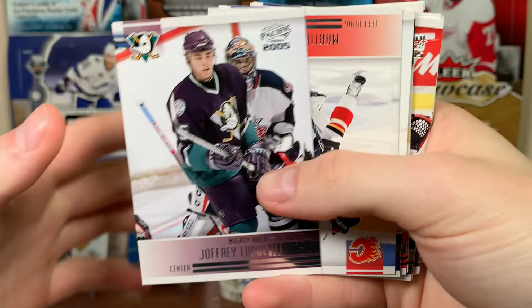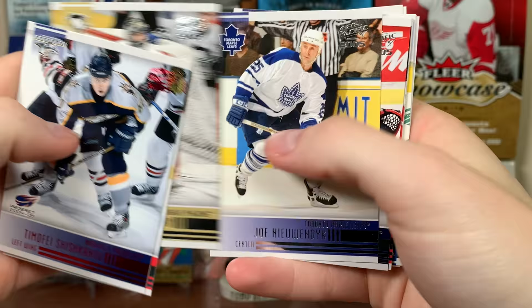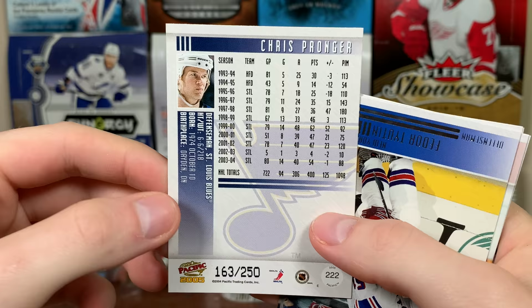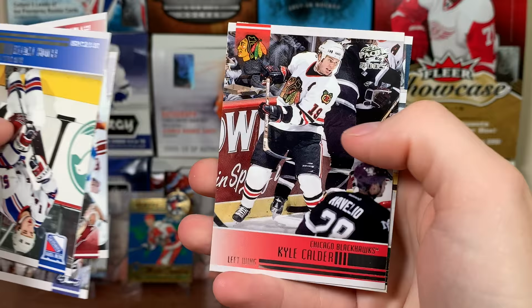There's Hossa before the Heatley trade. Okay, Nornin. There's Bobby Lu. Oh, got another blue. Oh, nice. Chris Pronger, blue. Good player to get there, numbered to 250. Yeah, 163. Chris Pronger, Hall of Famer right there. Nice. Okay, it's been a very good box, and these are all upside down, geez. All right, and there we go.